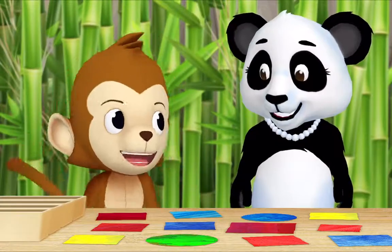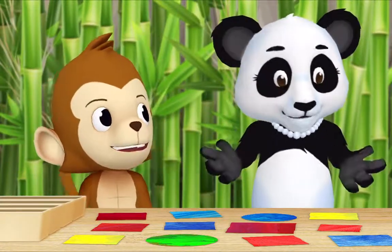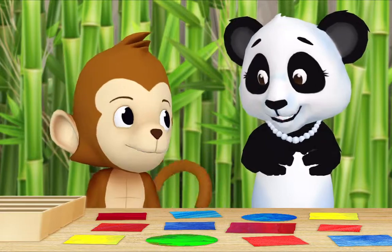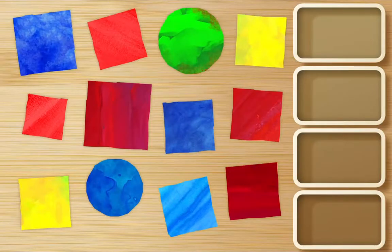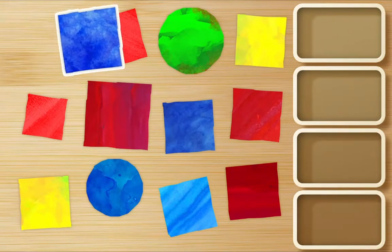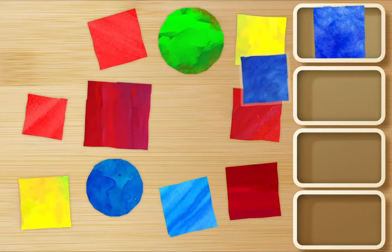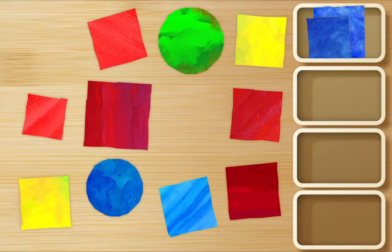Ms. Panda, what are you doing? Hi, Monkey. I cut out all of these colored shapes, and now I'm sorting them. Can I help? I would love it if you helped. Thank you, Monkey. First, find all the blue squares and put them in a box. Okay. There's one. There's another one! This is blue? It is, but that's a circle. We only want blue squares. Oh, right! I forgot! Here's a blue square!